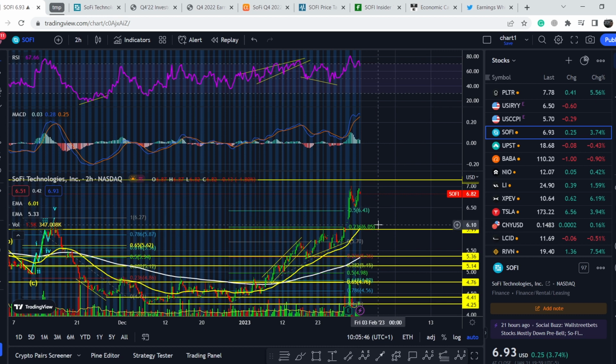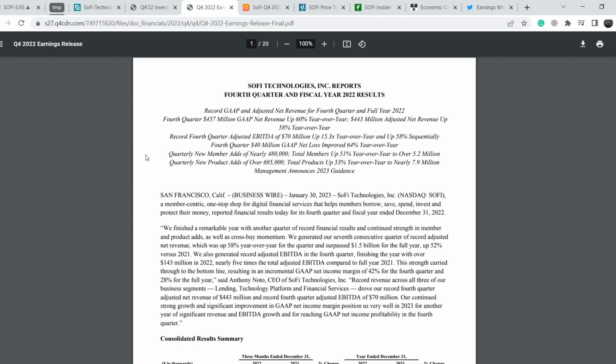For now, let's continue with their earnings report. First of all, let me quote you this. Record GAAP and adjusted net revenue for fourth quarter and full year 2022. Fourth quarter, $457 million GAAP net revenue, up 60% year over year. $443 million adjusted net revenue, up 58% year over year. Record fourth quarter adjusted EBITDA of $70 million, up 15.3x year over year and up 58% sequentially. Fourth quarter $40 million GAAP net loss, improved 64% year over year.